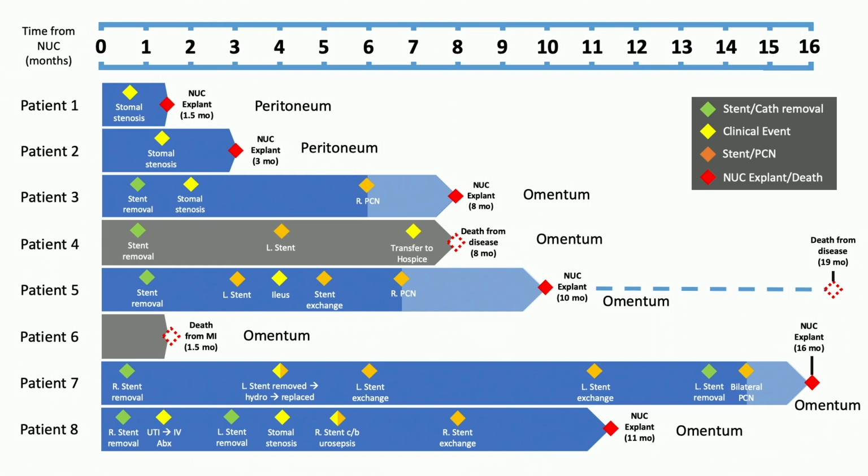So we then brought the next patients at Hopkins. We then moved to omentum, and with the utilization of omentum, we actually were able to get some patients out to close to a year or more. This allowed us to have good blood supply. The problem was the omentum did not provide adequate blood supply to the distal aspect of the neo-urinary conduit at the skin. So the stoma became an issue.